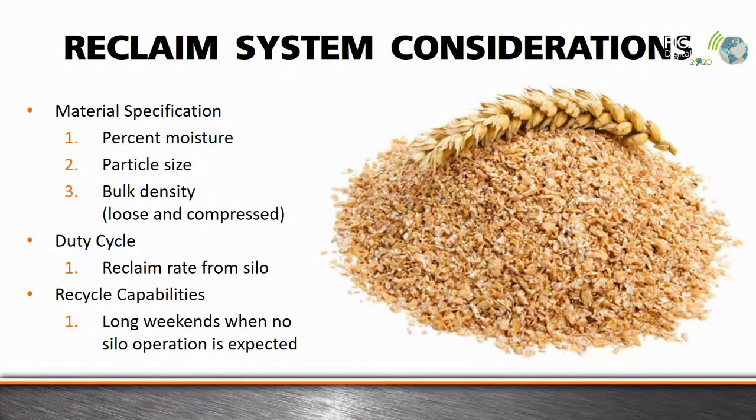Recycle capabilities. Everybody thinks about, okay, we need 1,000 tons. That's great. And it's going to be working 8 hours a day. That's great. But for instance, in Mexico with Pascua, Easter, or Navidad, Christmas, or Fin de Año, those type of long weekends, no truck traffic, no process running, we need to have recycle capabilities, especially if the silo is above 50% full. Next slide, please.